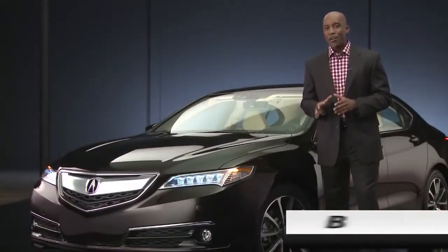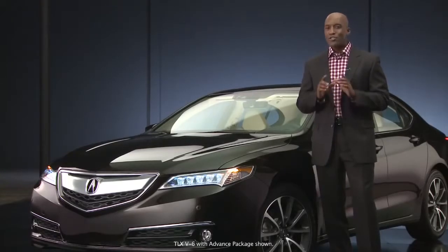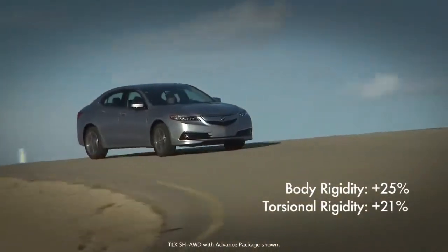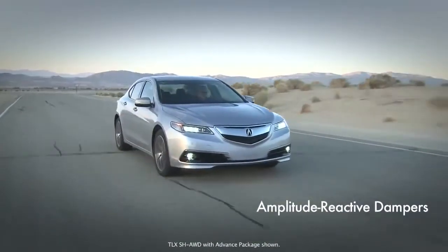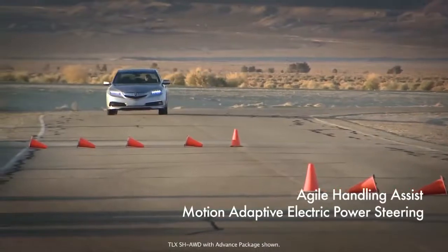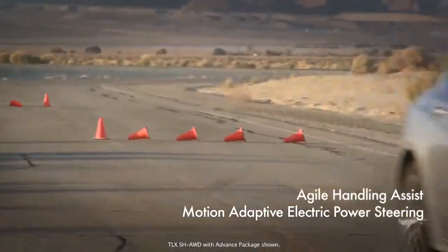We've heard Matt Hargett and Brian Hurt talk about the goal of building an instinctively responsive luxury sports sedan. So how did they do it? A couple of key improvements, if we measure against the current generation TL, can be found in body stiffness. The suspension systems continue to improve and adapt to road surfaces. Agile handling assist kicks in before vehicle stability assist comes on, helping drivers handle fun, winding roads.